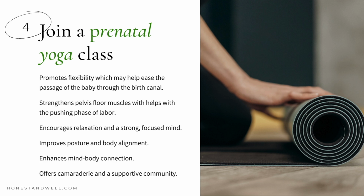Stronger muscles provide better support to the uterus and pelvic organs and aid in the pushing stage of labor. It encourages relaxation. Prenatal yoga incorporates breathing techniques and relaxation exercises that can help manage stress, anxiety, and discomfort. Learning to relax deeply during yoga practice can be invaluable during labor as it promotes a calm and focused mindset, which is essential for coping with contractions and maintaining energy throughout labor.